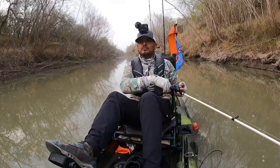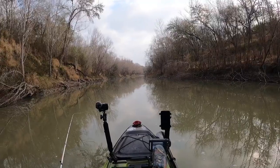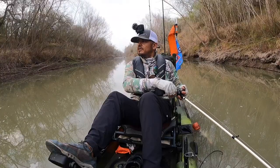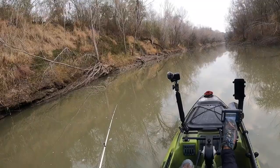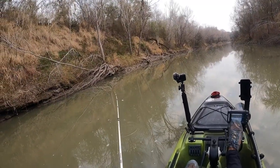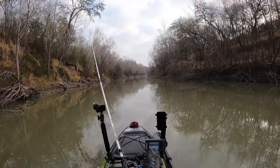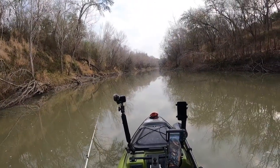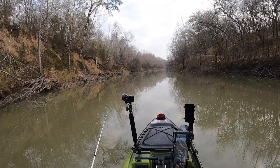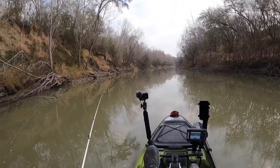Man, nice movement up there. I don't want to rush it though. Definitely don't want to rush. Moving to another spot. Oh yeah, guess they're on the other side. All right, let's go ahead and move up ahead.